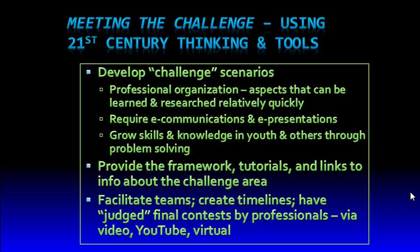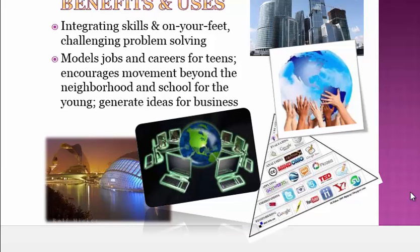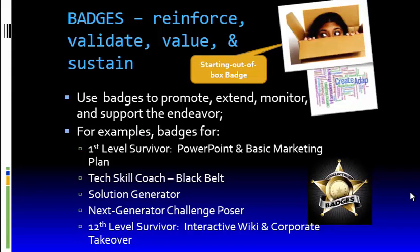Now, badges can be used in a variety of ways, and this is just an example of how you might use a badge to encourage the youth to move towards thinking a little more systematically about the work they're doing in high school. And you could actually use badges to model some of the work that students will do when they move from high school into a career. Badges of this nature could be somewhat fun. They could have a survivor badge.